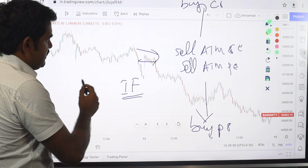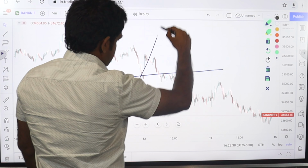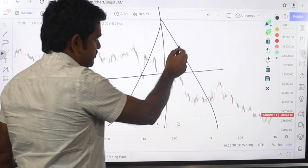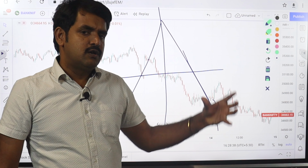So the payoff of iron fly will look like this. If the market settles in this place, then you are going to make a huge profit. If the market is trending, you will make a loss. So I will be creating these iron flies from Tuesday to Wednesday.